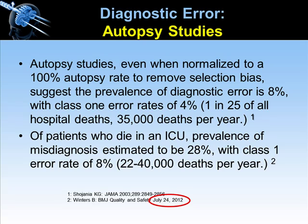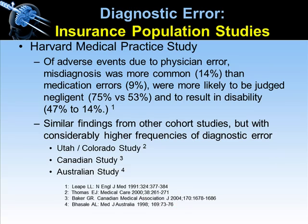In a recent paper just last year of patients who die in an intensive care unit, prevalence of misdiagnosis is estimated to be 28%, with class 1 error rate 8%. So 1 in 12 patients have a misdiagnosis that could have changed management and potentially survival. That would account for 22 to 40,000 deaths per year.